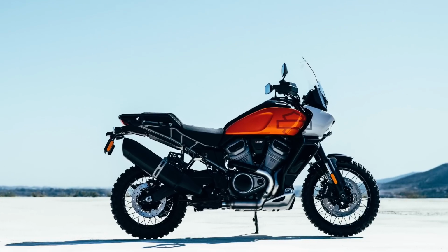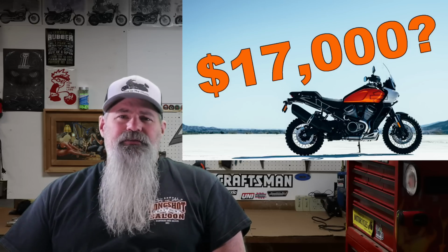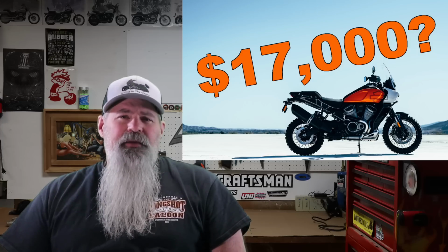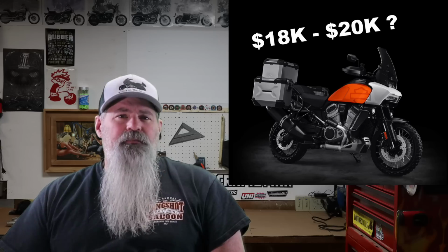in February. If you've been following the news on the Pan America, you may have heard the latest rumors. It was leaked that the cost for the Harley Davidson Adventure motorcycle is going to be around $17,000. Now that's expected to be for some kind of base model, and the price is more likely to be $18,000 to $20,000 for a full featured model.